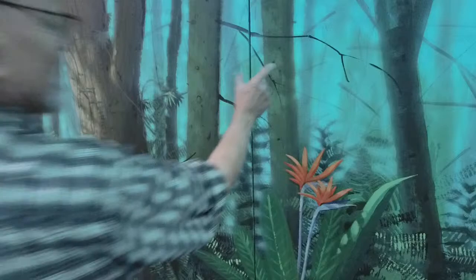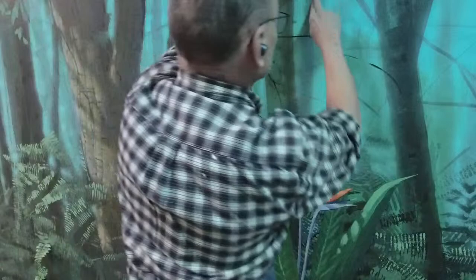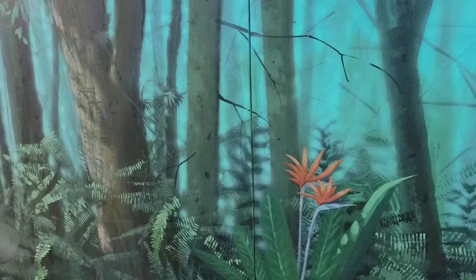I tried not to let it show up too much. You know, I didn't want all my trunks to be the same width, but that's pretty much a roller right there. Then we come back and just touch up a reefy. So this is a roller too. And most of these branches, and there's millions of branches, as you can see.